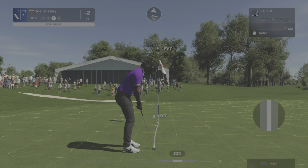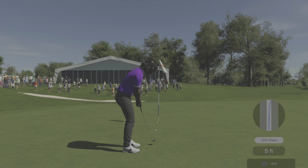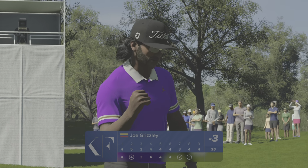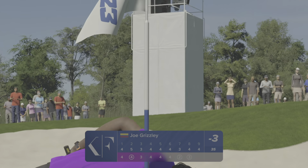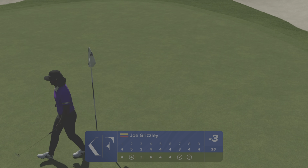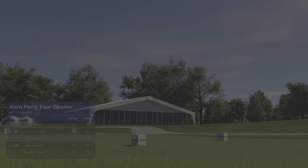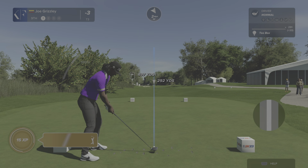This is on a great line. Some momentum being built now. That's back-to-back birdies. I will take that also into the top five now. Trailing by a couple of strokes now. Teeing off here at the ninth hole.